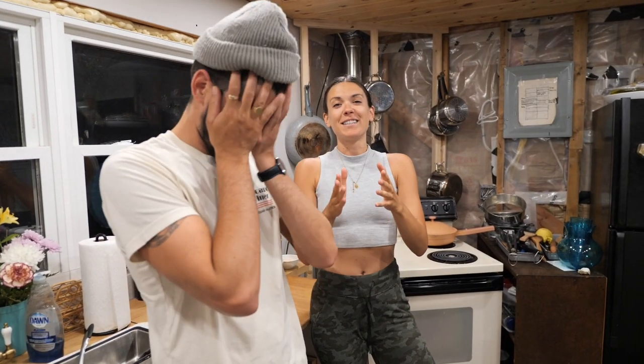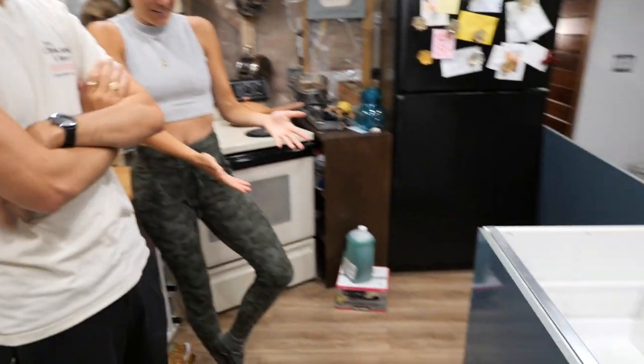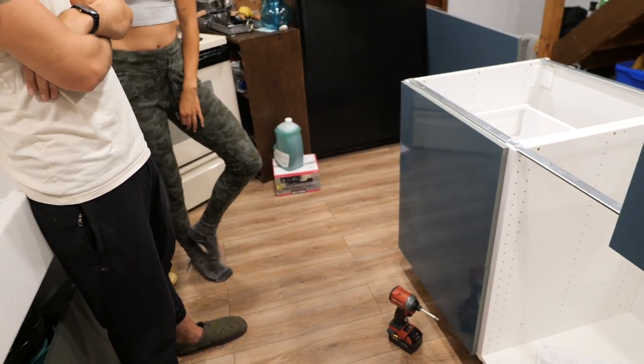Come to the cottage, they say. Help build us an IKEA kitchen, they say. I don't even know if it's worth explaining. I don't know how to explain to you what just happened. But look, it worked. Forget it, I can't even.